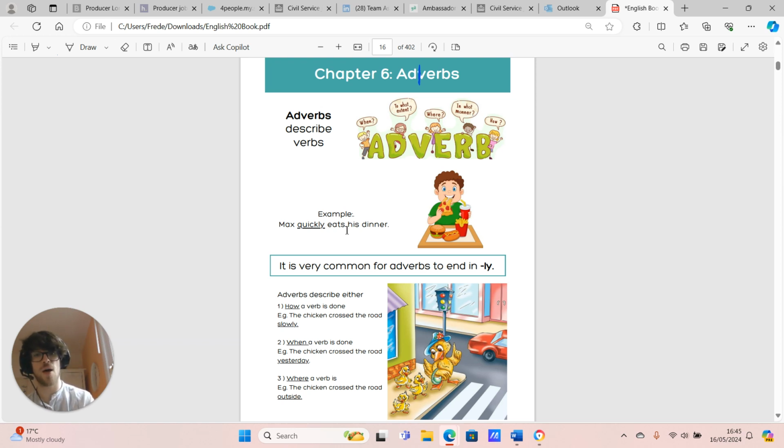You see the example there? Max, he doesn't just eat his dinner. That's quite a boring sentence. Max quickly eats his dinner. We've got more description there. Adverbs, crucial for creative writing, crucial for description, for making a story interesting. It shows you how something is done. Not just that it happens, but how it's done.